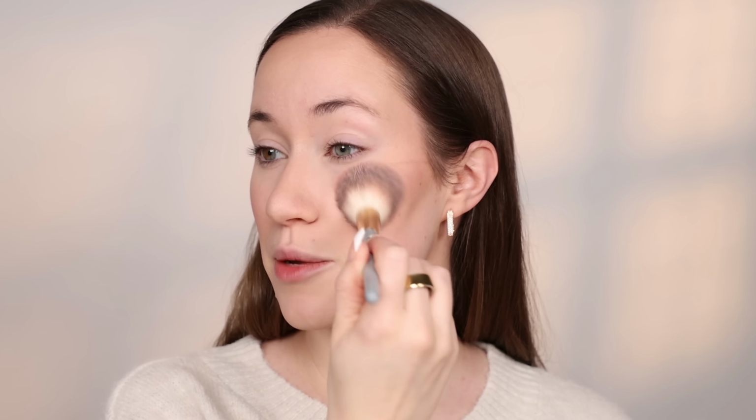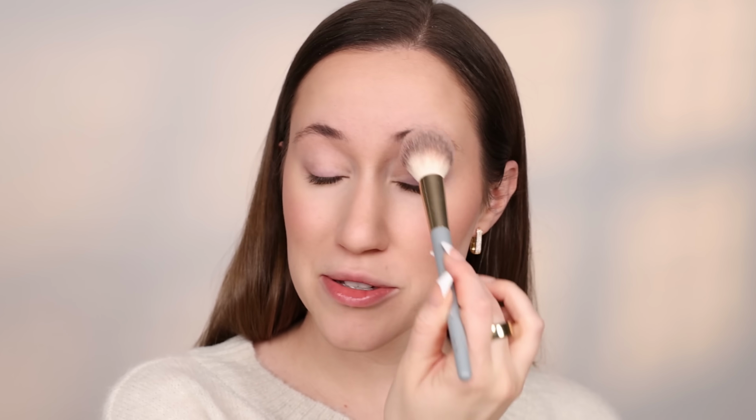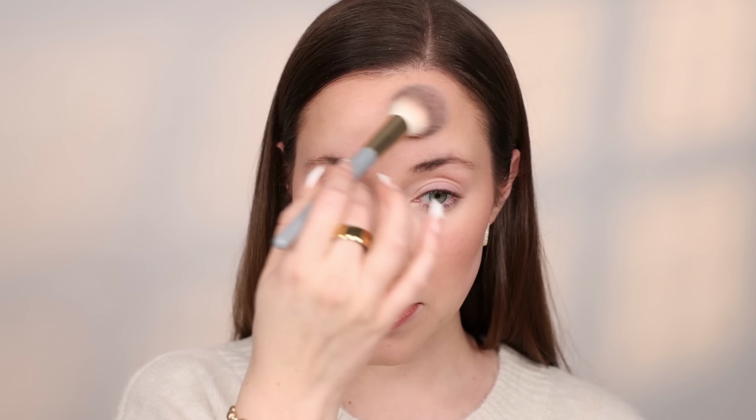So I like to add this to the hairline, almost the temples, and then I bring it toward the apples of the cheeks, but I focus a lot of it right here. I also like to pop some in the crease of the eye, and this is why I wait to do my eyebrows, because I'm always fluffing product through the brows a little bit. I like to do some across the nose, and I always take what's left and just apply a bit to the center of the forehead and even on the chin, just for an all-over glow and healthy color.